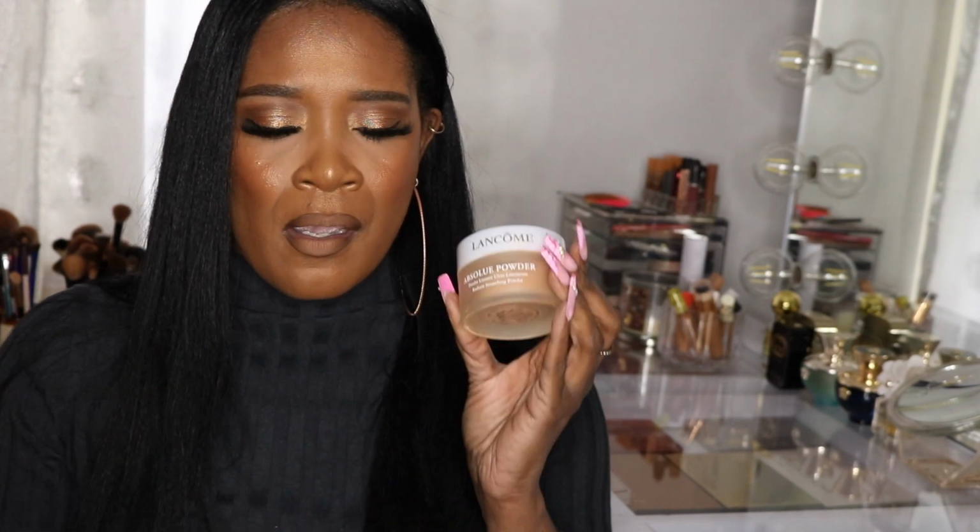All right, let's continue. So I'm trying to declutter the older powders first and then come up to the newer powders. Okay, so continuing, I have this Lancome. This is the Absolute powder. I purchased this because of Jaclyn Hill. She had talked about it so much. Obviously, I got the wrong shade. It looks very light.